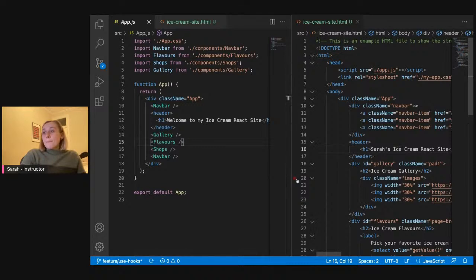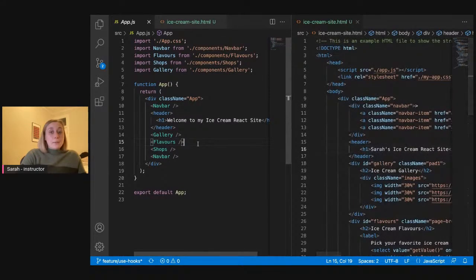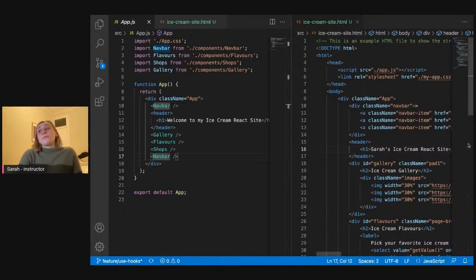So yeah, the React file is a lot smaller, is the first thing you can see. This one's about 20 lines. This one's about 60 lines. And I personally think it's quite a lot easier to read. Looking through it from top to bottom, we've got a div called app. Then we've got a navbar, a header, a gallery, a flavor section, a shops, and then another navbar at the bottom. I find this a lot easier to read. There's a lot more clear space, there's not big long lines of code. So I think this looks quite nice.